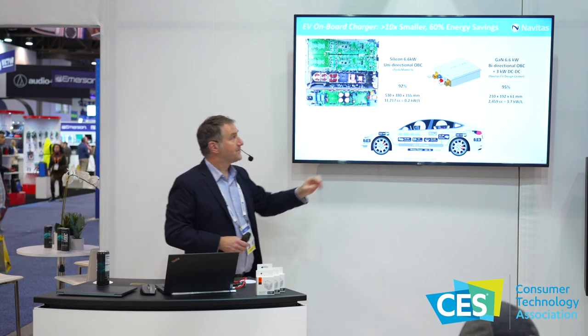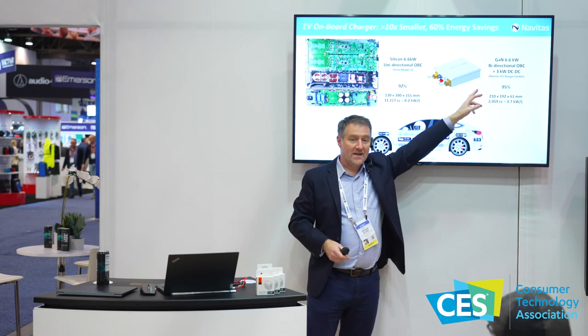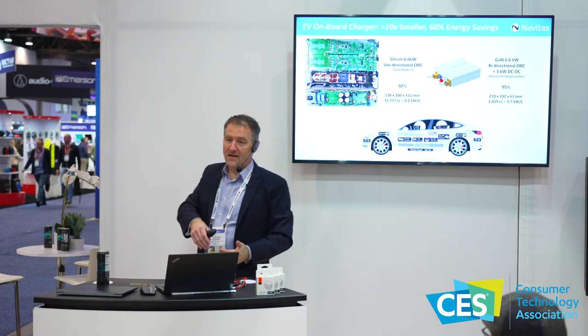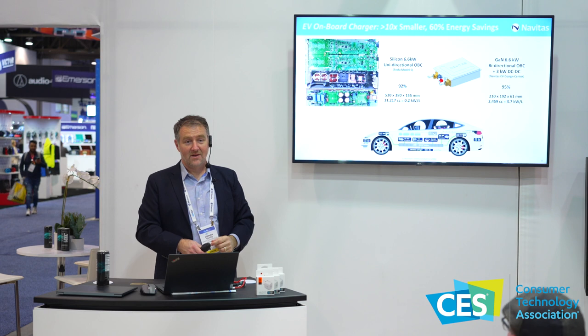This also includes, this is unidirectional, which means you charge the car and then the energy goes into the wheels to move it. You can have a thing called bidirectional, which means you can charge your car and then if the power goes out, your car charges your home or your car charges somebody else's car. So that's that bidirectionality. It also contains the DC-DC inside the same box, because once you've got 400 volts or 800 volts in the battery, you've still got a radio that works at 12 volts. So you have to step down to 12 volts for the radio, navigation system, windshield wipers, all of that kind of stuff. So you put all of that in a smaller box with higher efficiency, you got 10 times smaller.